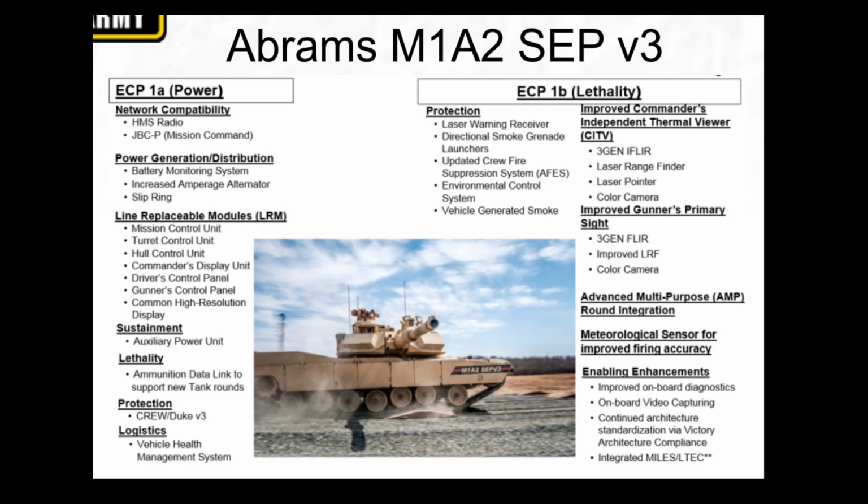So, the upgrade program that is recently done by the US Army is Engineering Change Proposal 1. Initially, it was a single program. However, in time, it became obvious that not all required technologies will be available at the same time to perform the upgrade, and not to delay the program, the US Army decided to split the Engineering Change Proposal program into two separate sub-programs.